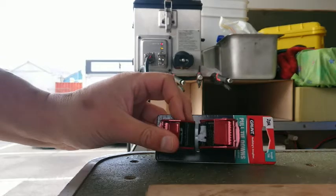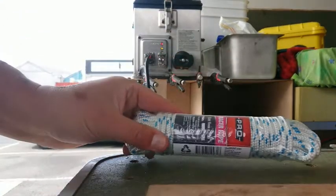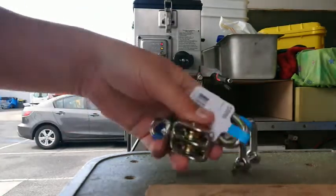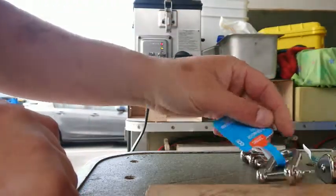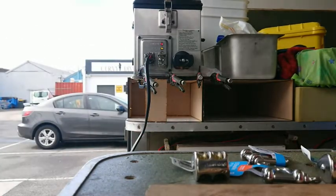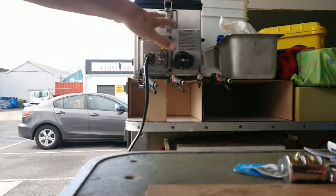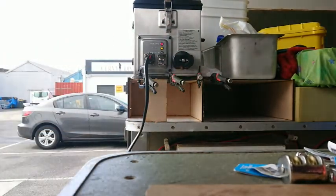We have some 1 meter tie downs, mostly to tie these things down. We have some tracer rope, which will be good. We have some double pulleys in stainless and brass, and some stainless shackles. Oh, and another double pulley. There's probably some more stuff in here that I've forgotten about. Oh yes, we've got ourselves a rubber mat. Not that it's anything to write home about. All of that's going to be going into the stuff in the background here. So anyway, let's move on to see what else we get.